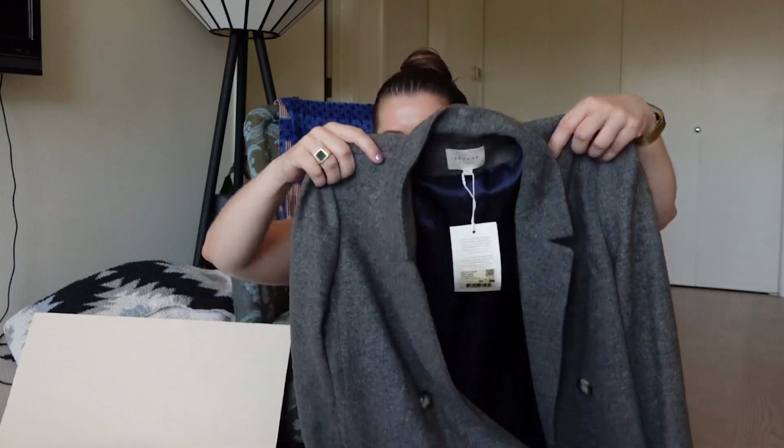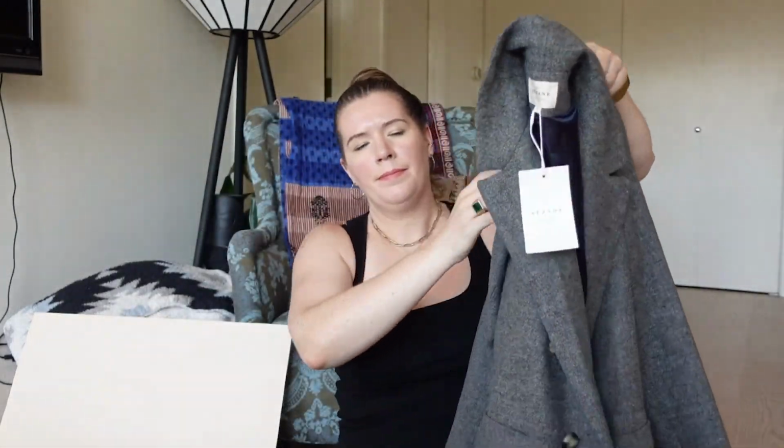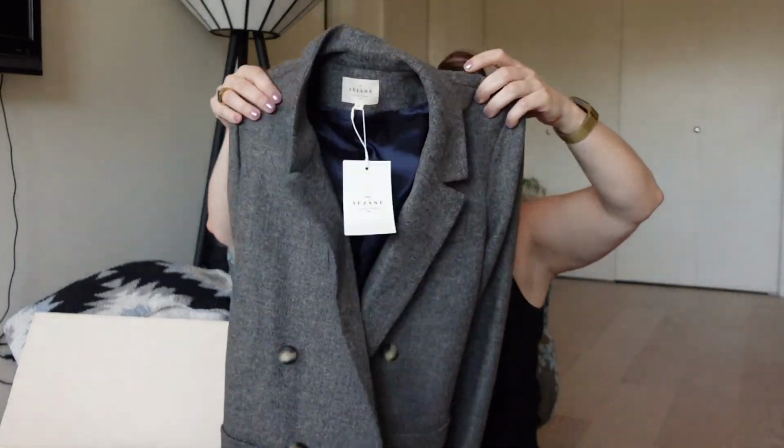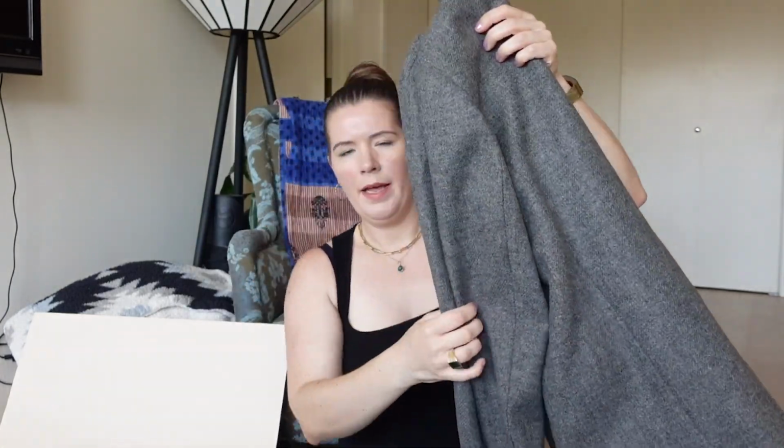So that is the suit set I bought. I've never owned a suit set before, so I'm really curious to see how this actually fits, and if I actually think that I am a suit set kind of girl. I work in a tech office, so it's not like I need a suit, but it's always nice to have the option, and I like to mix feminine and masculine dressing, so I think a suit set, especially a more boxy suit set, will be really fun.